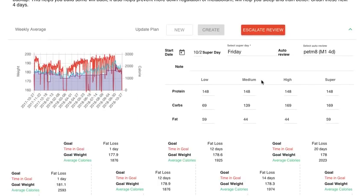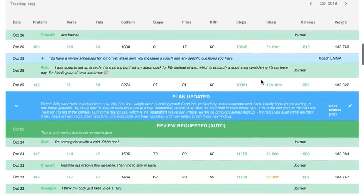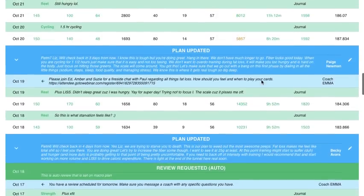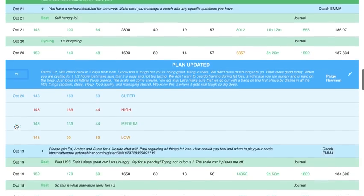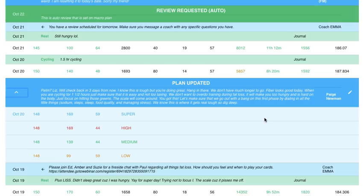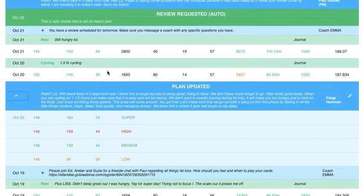Let's see. Essentially her last review was the 25th. So on Monday we're going to start reversing her for the first time. And you can see that her lowest macros started on October 20th. She was at 187, but she had 184. So you're always going to see that fluctuation. Fluctuation is a good sign of metabolism. If you've watched a few of these, you'll see that I talk about that a lot.